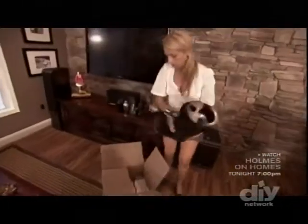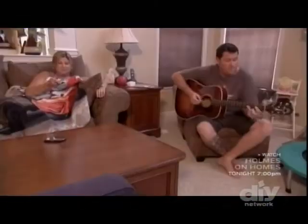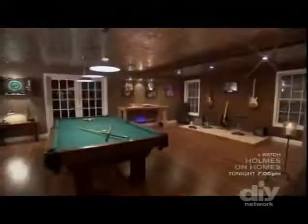Everyone is working hard on this rock den, so as not to be late for the gig. I'm really looking forward to seeing what the final look is. It's going to be incredible.